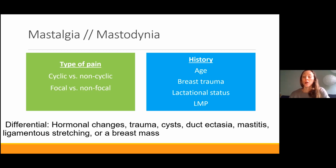Thinking about breast trauma. So if they had their breast hit recently, sometimes that can cause pain, or any increased exercise. I ask about whether or not they're using undergarments. I didn't put that there. And then lactational status, and then when their last period was.